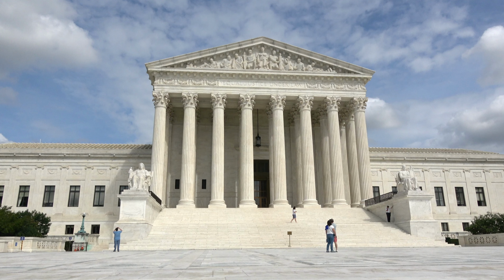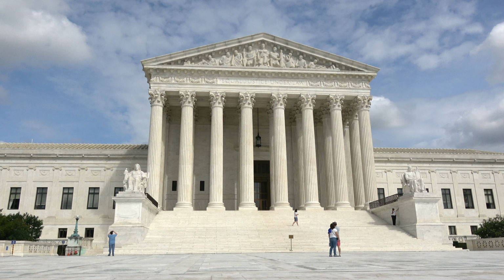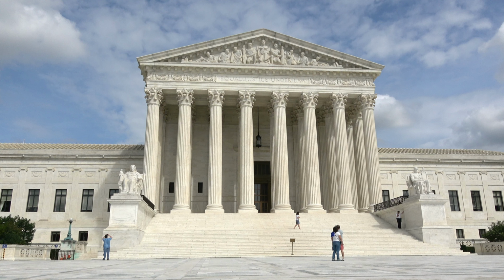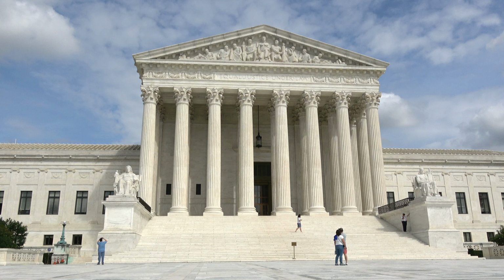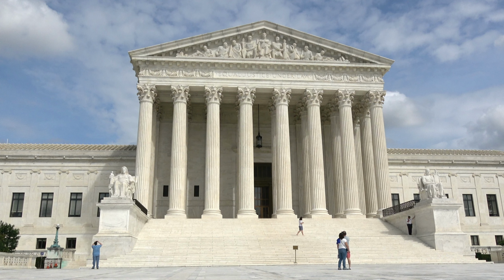The Supreme Court building houses the Supreme Court of the United States. Also known as the Marble Palace, the building serves as the official residence and workplace of the Chief Justice of the United States and the eight associate justices of the Supreme Court. The main entrance to the Supreme Court building is on the west side, facing the United States Capitol.